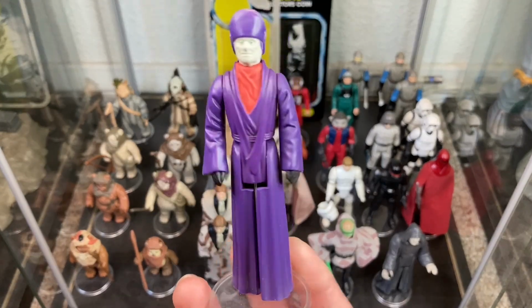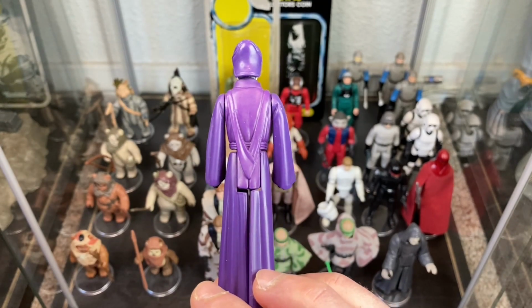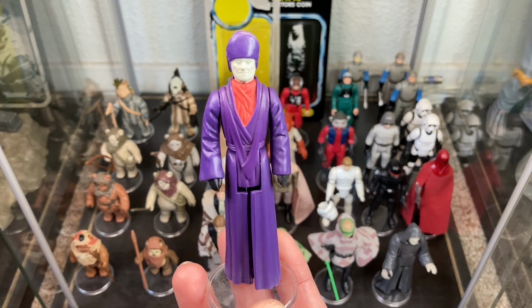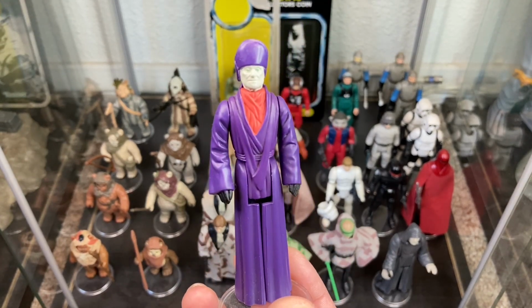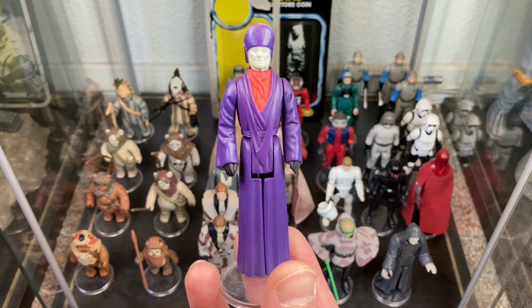But yeah, this figure, I see the importance of him. Importance, strong word. I get why he was made, but he's just not a figure that I love. He's kind of an eyesore, but the detailing on him is pretty decent. He does have his green eyes, and he wears a goofy doofy hat, and he's the Dignitary. What more can I say?